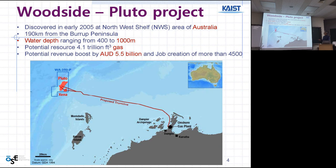And 10 years ago, 200 kilometers from the peninsula, and water depths 1,000 meters, so it's a deep water, right? And mainly gas producing, and revenue means yearly production money, in Australian dollars. What is the exchange rate? Australian dollar. Somebody knows about it?